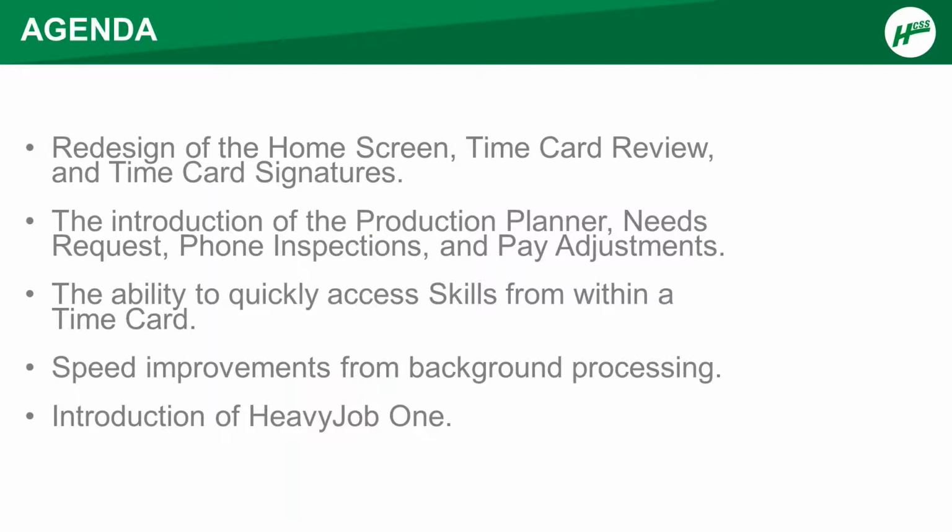The agenda is we're going to talk about the new release. Redesign of the home screen, new timecard reviews, signatures. We got new features in production planner, needs request, phone inspections, pay adjustments, maintenance requests. We got that one too. You can access skills from within the timecard. We have speed improvements, in terms of you no longer get the spinning wheel of boredom. And then there's also something we're calling HeavyJob 1.